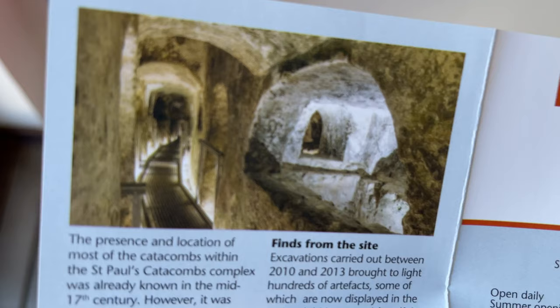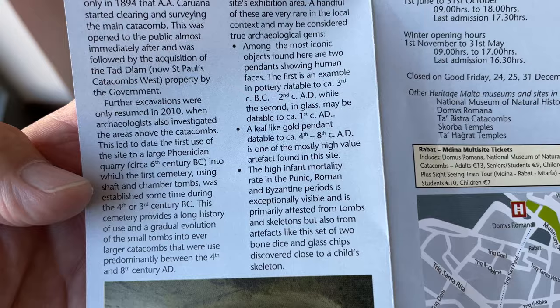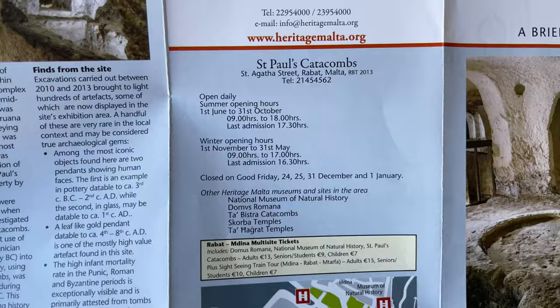More information. Among the most... okay, blah, blah, blah. 4th century, 8th century AD, blah, blah, blah. Okay. Well, it looks exciting. Let's go see it. Very cool. All right, I'll get started.